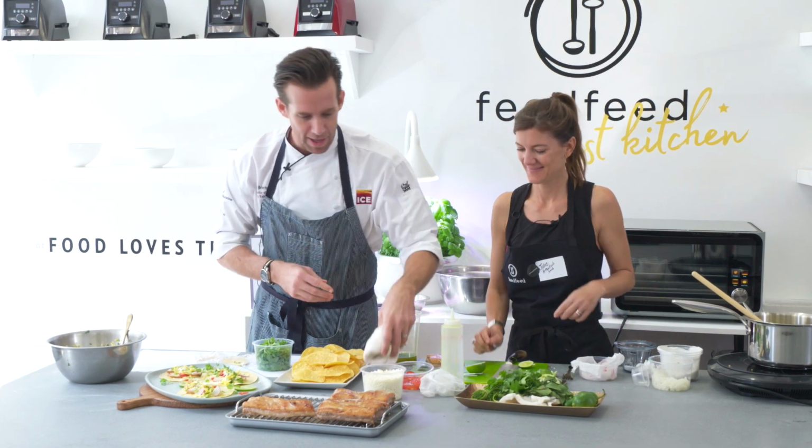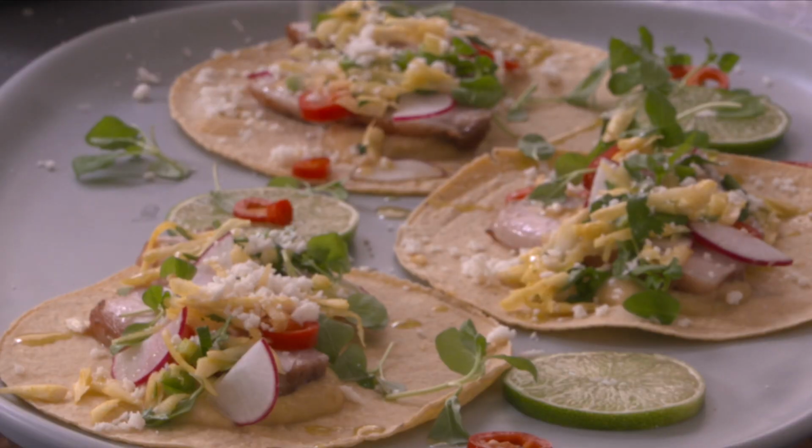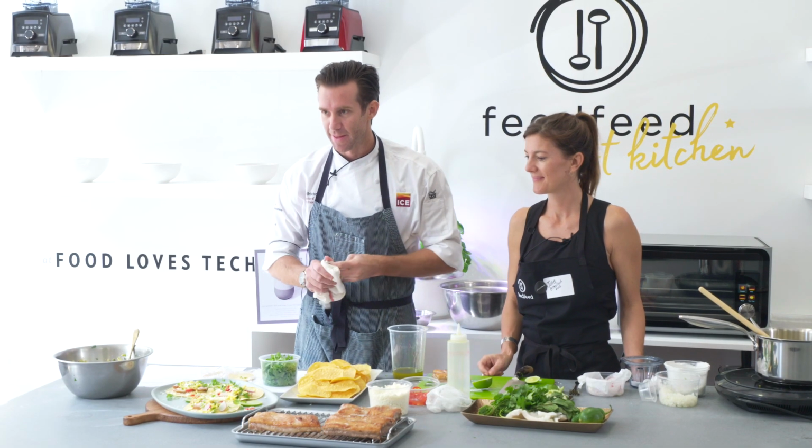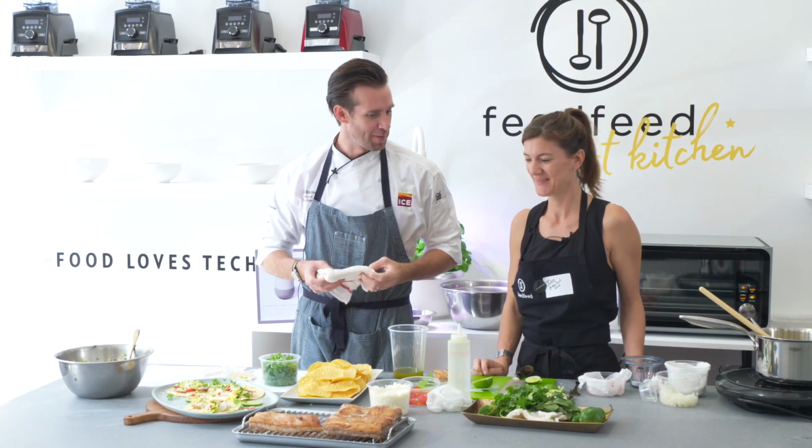Perfect. More cheese, right? More cheese. They look amazing. They smell amazing. All right. Beautiful. So I think that's it. Thank you. Awesome. You feel good about that? Love it.